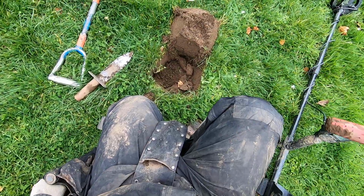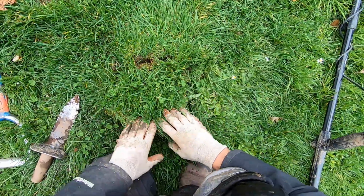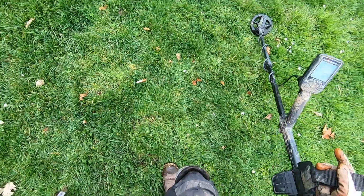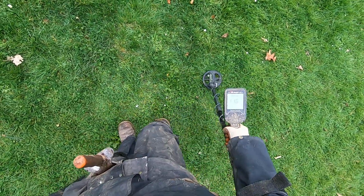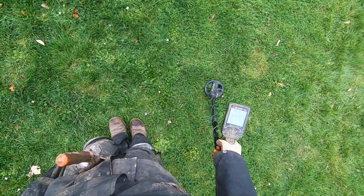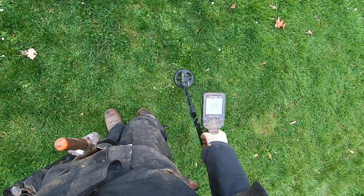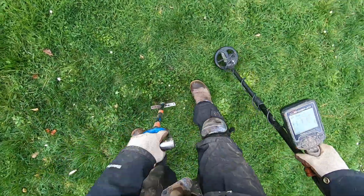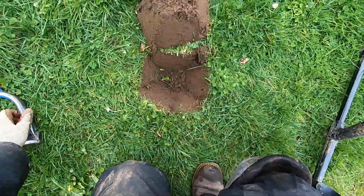Some iron. Freaking awesome, man. Gold field program. Right. Going for the iffies, right? Big iron. I'm gonna go for this target here. It's bumping, so it's probably a bunch of nails down there. Big pocket of nails, most likely, but I like being surprised.